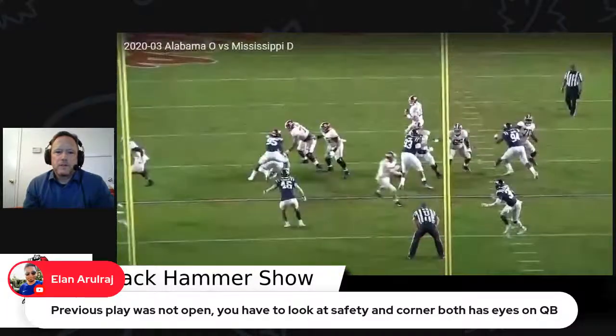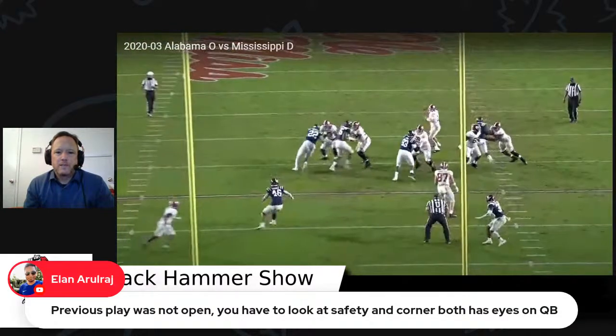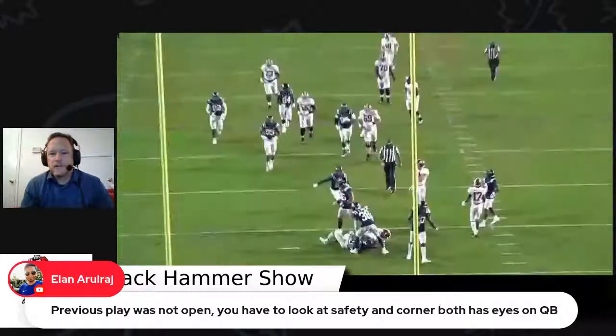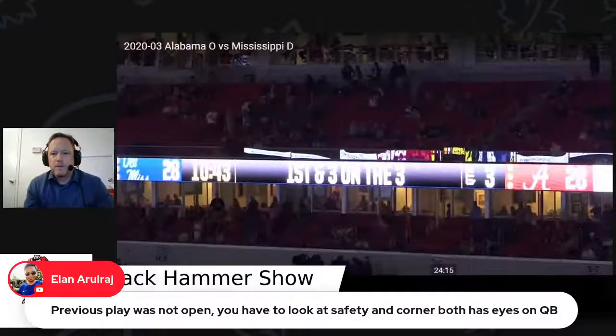So what I mean by your first window is that would have been here. It's just not open. The angle's not good. He waits, and you see him, great anticipation into the second one. The receiver sees that as well, slows down a little bit, throttles down, so he's not running into the safety too much. So it's good communication between the two of them.